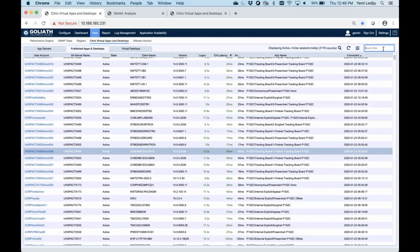You can come over here to this quick filter and actually search for a particular user's name. You could search by delivery group or machine name, and so on and so forth. We don't average or roll up any information that we collect here, so you have the same amount of granularity to go back and see details on a session from today or a session from 2 weeks ago, 2 months ago, depending on how long you want to keep that data.